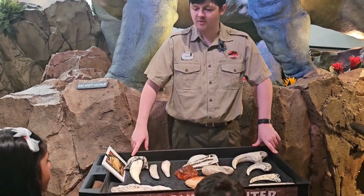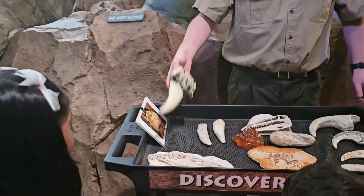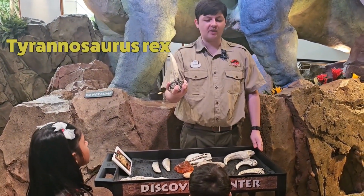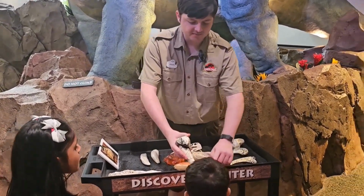Dinosaurs. If you guys want to know which one's which, point and I'll tell you their story. This big one, well, this is the more infamous teeth here at Jurassic Park. This is the tooth of a Tyrannosaurus Rex. Now, if you guys want to, feel right here.